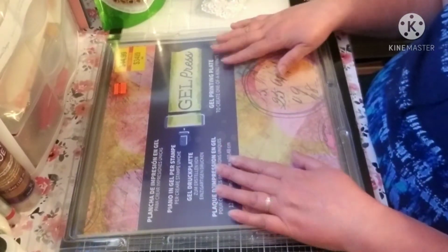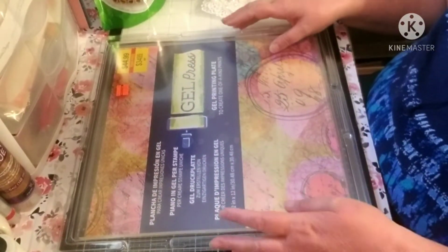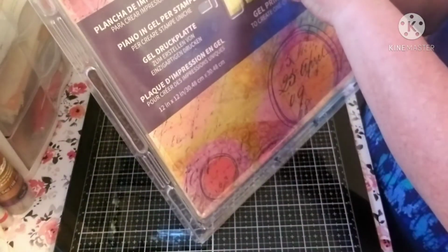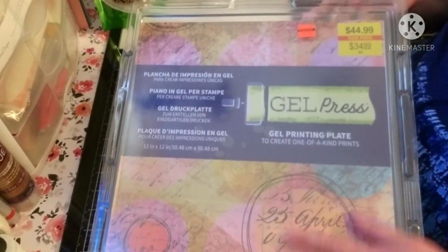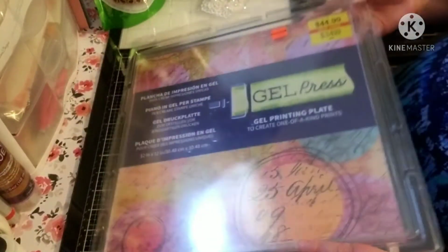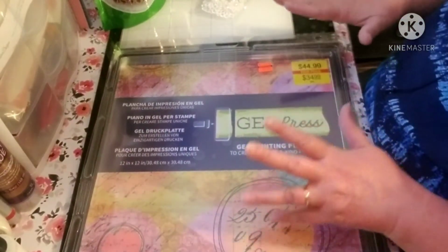And then this was the steal of the day. This is a jelly print. It's a 12 by 12. Got this on clearance. These are regular $45. I got this for $14. And it is a big one. I'm in awe that they had this. So that is my steal of the day, that's for sure. So that's everything I have for my little hauls.